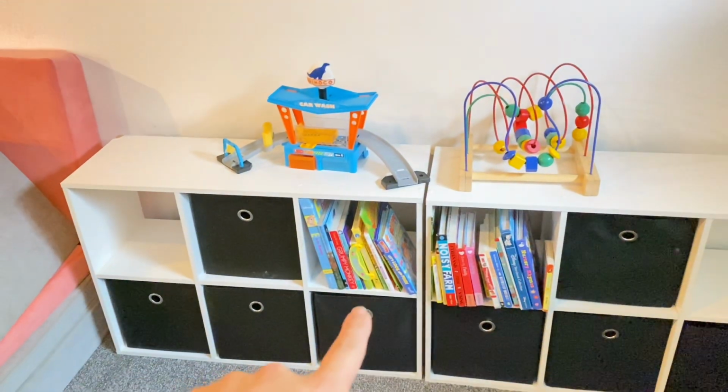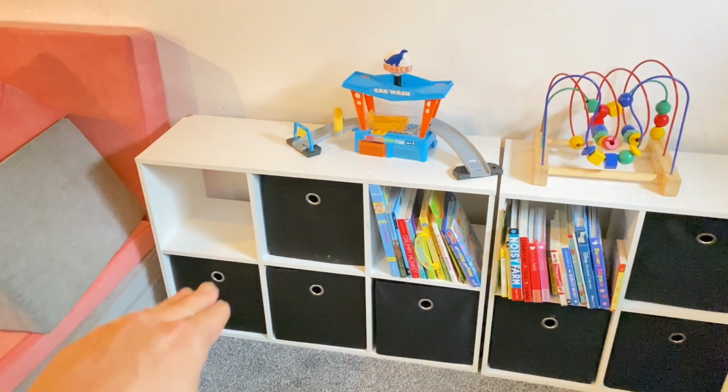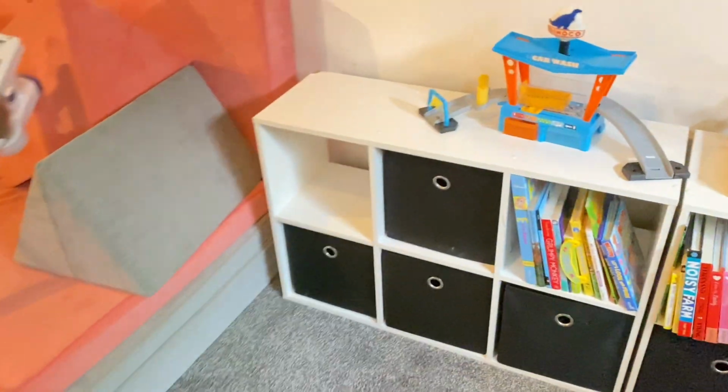This is Jay's. He has dinosaurs, trucks, and different kinds of cars, and cars from the movie Cars, and his little cars car wash.